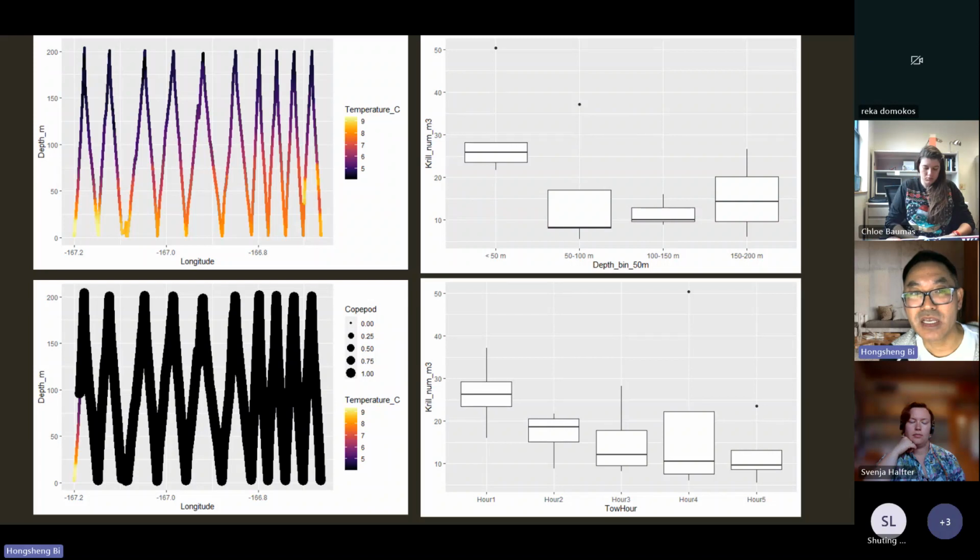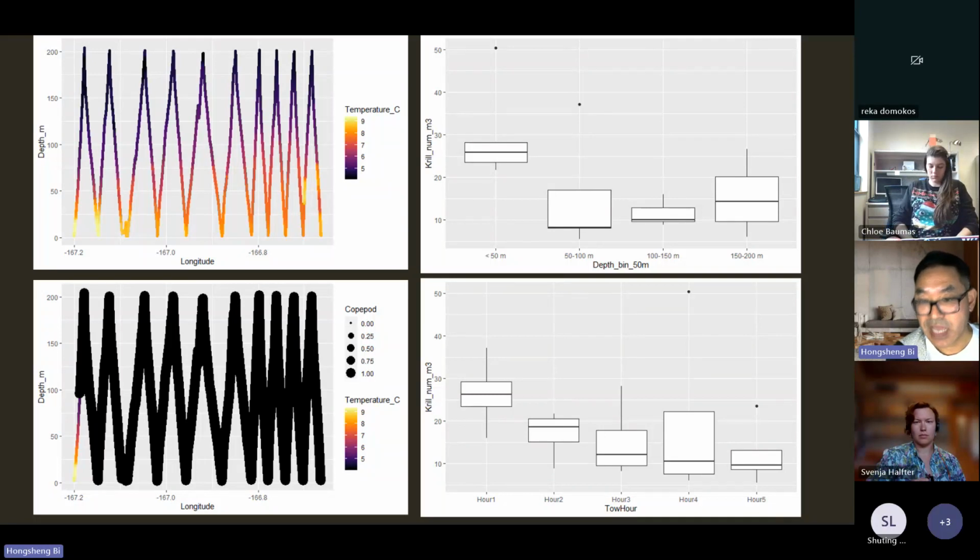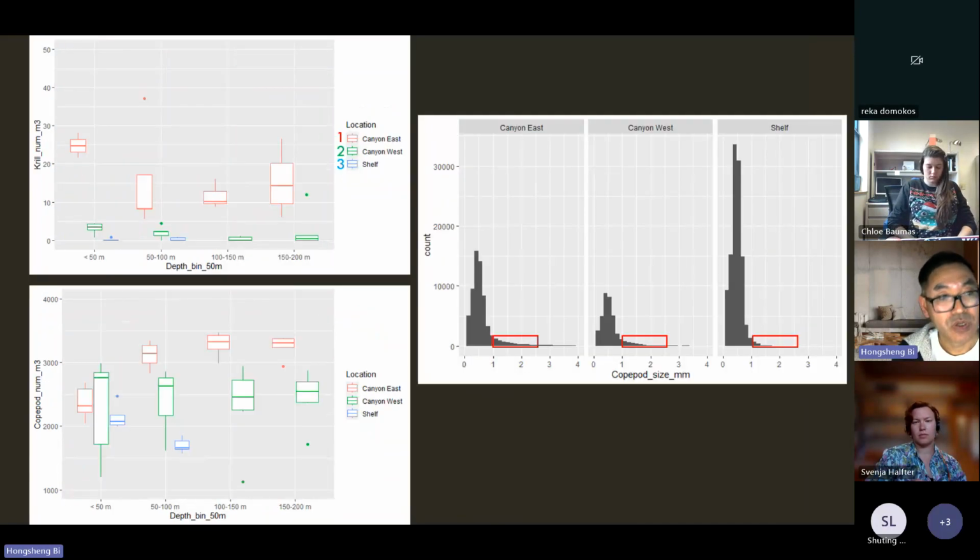If you look, it's mostly in the upper 50 meters during the night. From 50 to 200 meters there is presence, but the upper 50 meters has the most abundance. And if you look at the presence over time, R1 is the middle night hour, so you can see the decline of the abundance as we approach dawn. So now this is the core information from this survey.